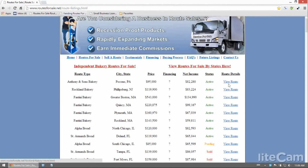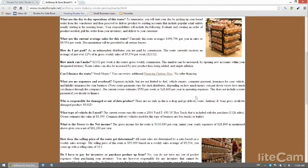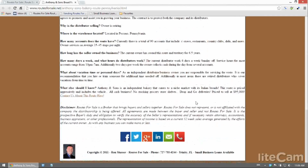You'll also notice that next to every route, you'll see the words View Route. And just to give you an idea, if you click on this, you'll see another page open, and it'll give you a full description and breakdown of this business.